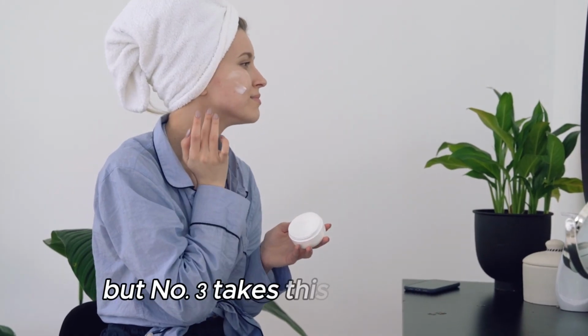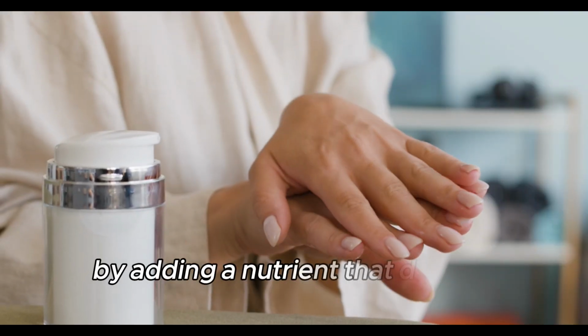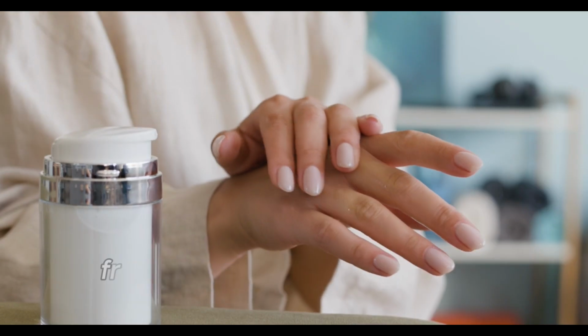But number 3 takes this even further by adding a nutrient that directly shields your existing collagen from damage.